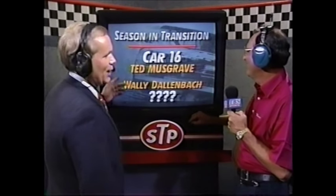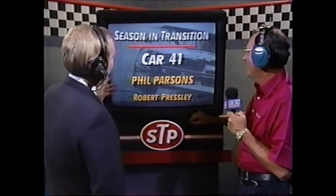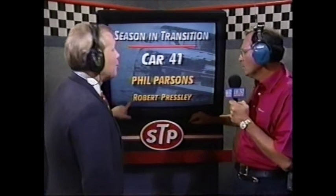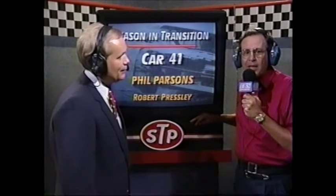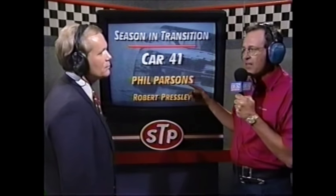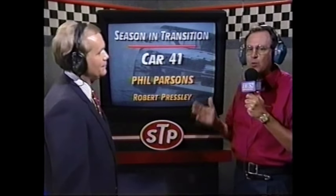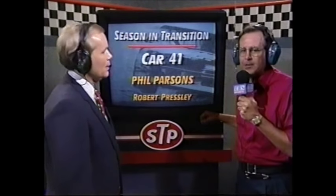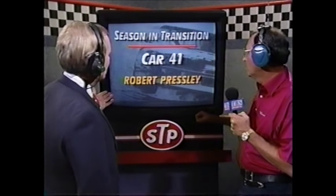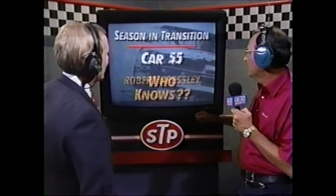Let's show you some of the other changes that are coming up as we look ahead to 1994. The 41 car, the Larry Hedrick team. We know that Phil Parsons is leaving there, and a Busch Grand National star, Robert Presley, is going to move in. Yes, there's been no official announcement, but I think everyone believes that Robert will be replacing Phil. What happens to Phil? Still going to be a lot of rides come open, and he's one of those key guys that can jump into something else. Phil Parsons is back in action this year in the 41 car. Robert Presley will be taking over that spot in the 41 as far as we know now.